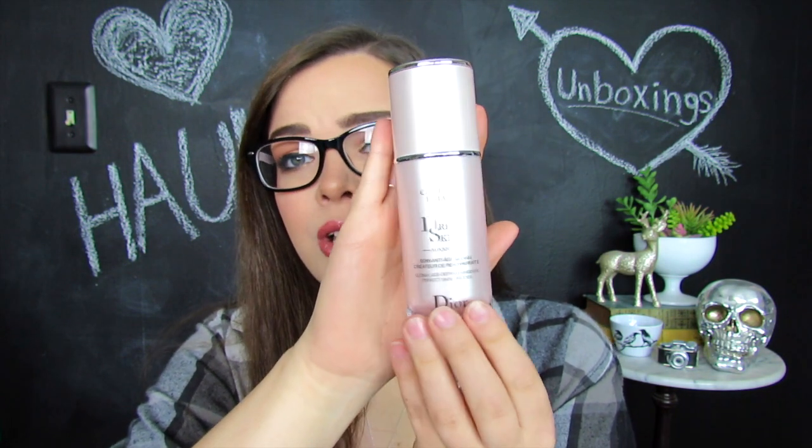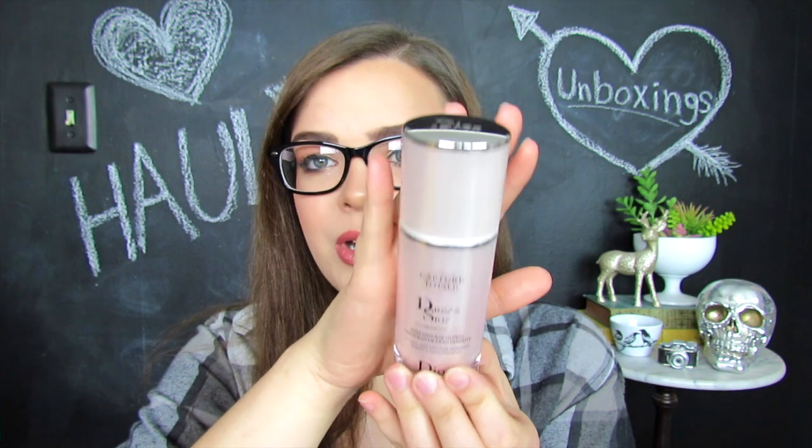It's like a pearlescent pink, and it has Dior on the cap. It comes with a very nice little pump, so let's go ahead and get out the product. Oh, it actually has a tint to it. I wasn't expecting that. It's kind of like a tannish color. It has a very, very light scent, nothing too overpowering. It does feel very nice and soft and smooth on the skin. It says it's supposed to plump up your face and replenish it. So I'm definitely excited to test that out, and hopefully it does what it says and plumps up my face and gives me baby smooth skin.